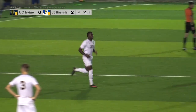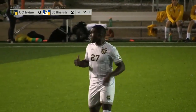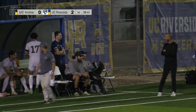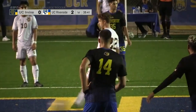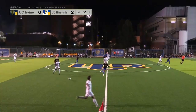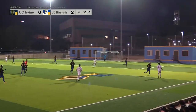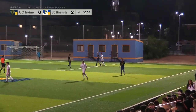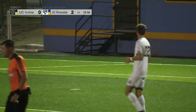Paulo Hernandez doing what he does best, and that's set up his mates, and he's done it in fine fashion here to give the Highlanders a 2-0 lead. So now Irvine playing with a renewed spirit of intensity. That doesn't even make sense. But they're fired up right now, trying to get themselves back into this match.